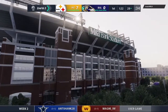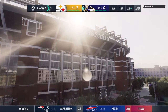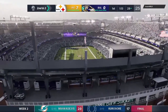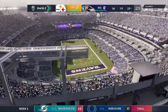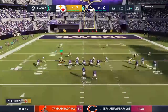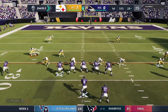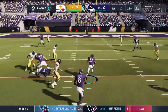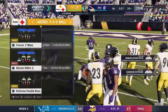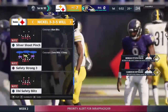A good run there on 1st down, and it'll leave them with a 2nd and 2. At the Steelers' 28-yard line. Dobbins running out of the gun. And he'll get this pretty close to a 1st down as he's tackled at the Steelers' 20-yard line. That one a 1st down pickup of 8.